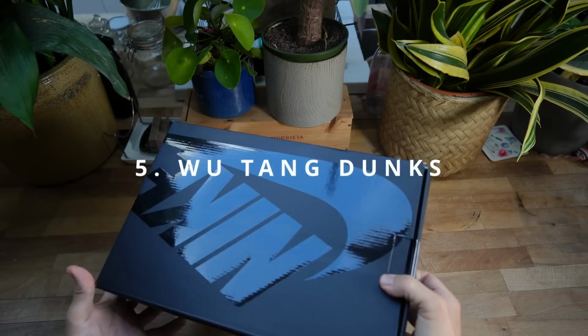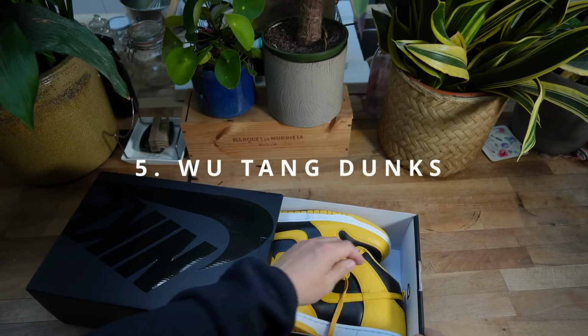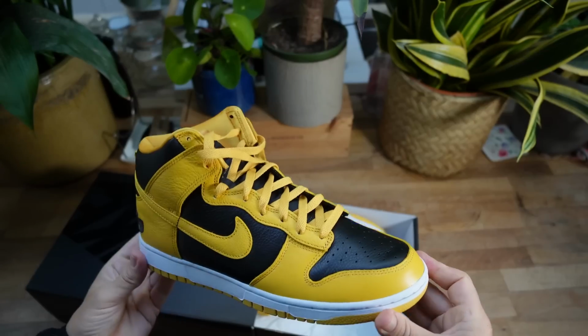Honestly, you could kind of jiggle this order around to suit the mood on any other given day. I'm going to start off with the Wu-Tang Dunks. I know this is going to be a bit of a hot take because some of you out there probably have this as your number 1 retro of the year, and I can totally understand why.